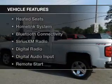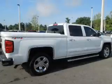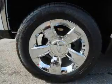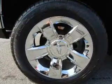The features include internet connectivity, heated steering wheel, leather seats, heated seats, a home link system, Bluetooth connectivity, Sirius XM satellite radio, digital audio input, remote start.